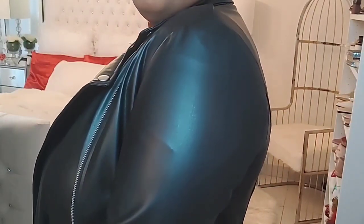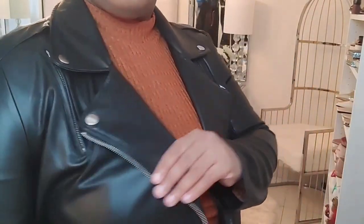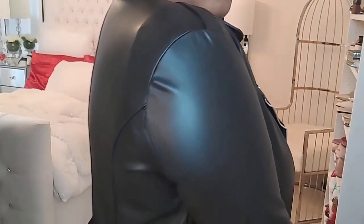Guys, just look at how beautiful this is. It's a true deep black. It's not like a smoky black. It's actually a real deep black. And I think these zippers on the front, towards the collar area, is just a real great accent.